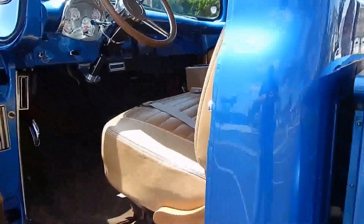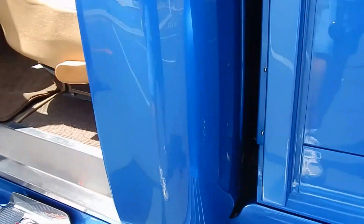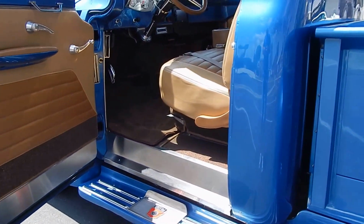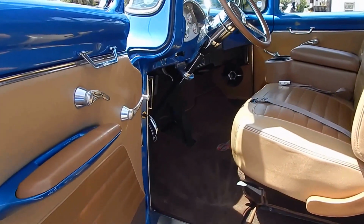It's just beautiful. The fuel tank's been relocated to the back, so the typical fuel fill that would have been right about here is not there anymore. Has a stainless steel fuel cell.